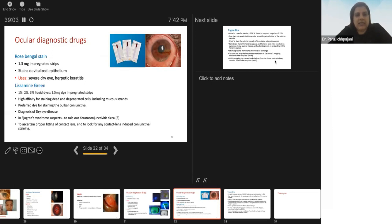Now, lissamine green is another dye which is usually used for patients with dry eye. And dry eye, remember, is not just involving the cornea, it also involves the conjunctiva. So lissamine is beautifully taken up by conjunctiva. It is available in the concentration of 1%, 2%, or 3%. This dye has a high affinity for staining dead and degenerated cells, including mucous strands. And it's very preferred for staining the bulbar conjunctiva.